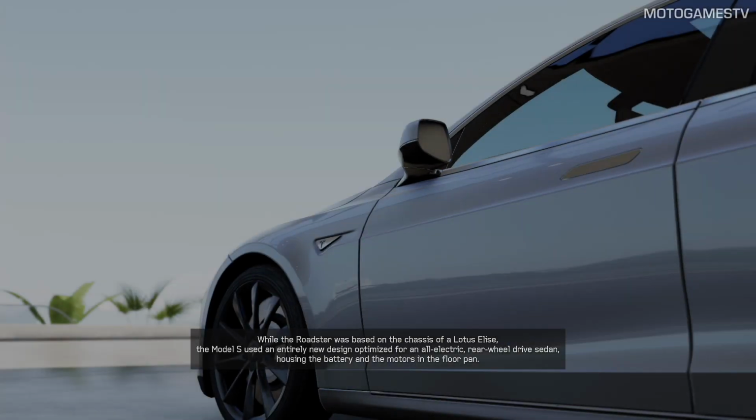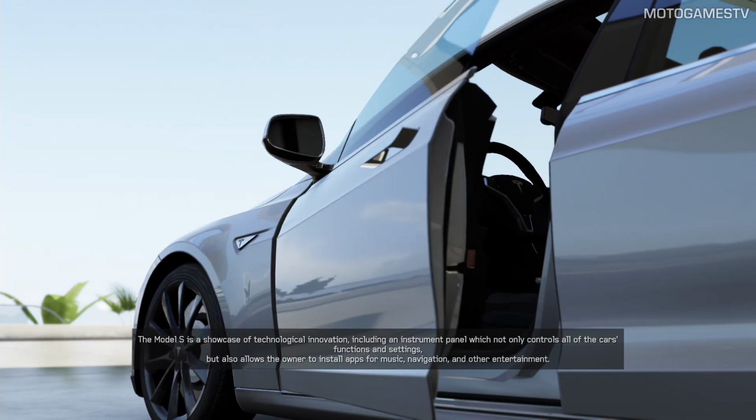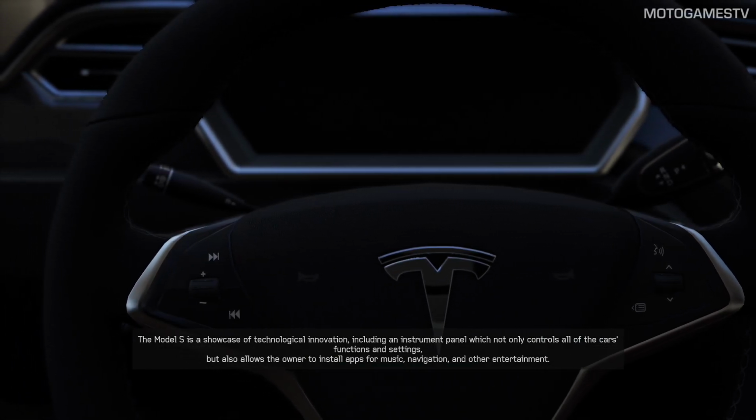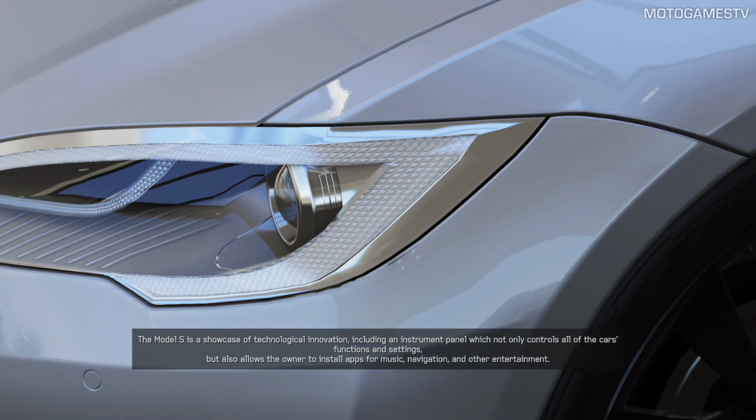The Model S is a showcase of technological innovation, including an instrument panel which not only controls all of the car's functions and settings, but also allows the owner to install apps for music, navigation, and other entertainment.